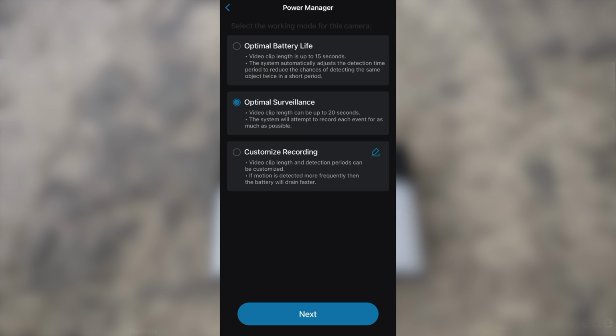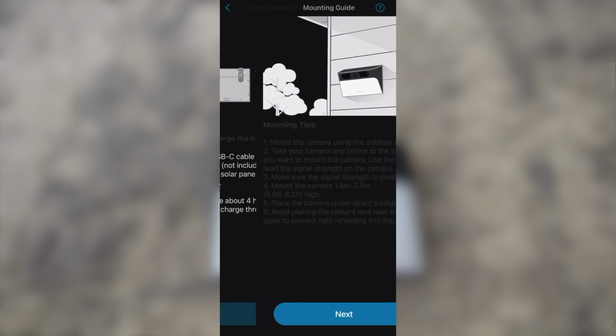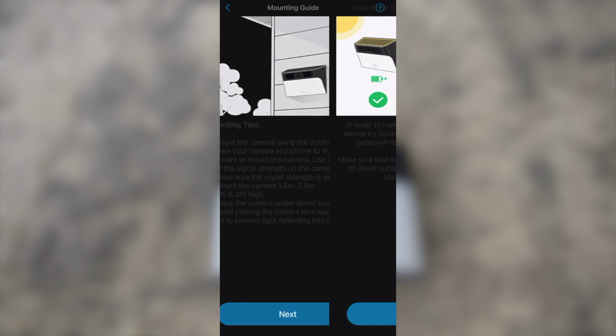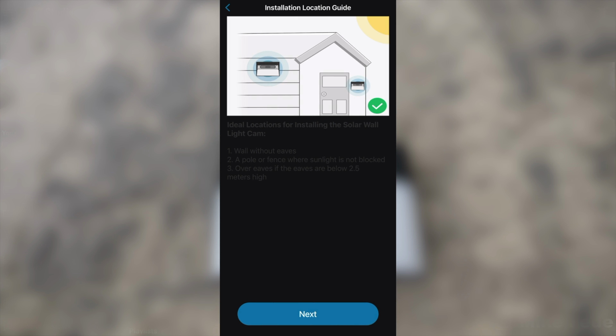The solar wall light cam comes default with optimal surveillance settings, but I changed mine to customized settings so I get the maximum amount of footage out of each interaction. After you select which setting you prefer, you'll be prompted to connect the device to a USB-C cable to charge fully before setting up. The next prompt will be mounting instructions, and things will pop up on the screen to tell you what to do and what not to do. Follow these instructions closely to get the most out of your solar wall light cam.